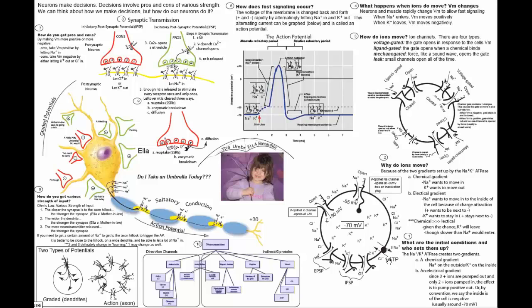Now the first guy that talked about this, he had a choice. He could talk about the outside of the cell is positive relative to the inside, or, same thing, he could say the inside is negative relative to the outside. And he chose to speak about the inside of the cell as being negative relative to the outside. More specifically, it's about minus 70 millivolts. Millivolts, or volts, is the unit of charge. We can also speak of this as the voltage of the membrane, which is abbreviated as Vm. So Vm equals minus 70 millivolts, or mV.